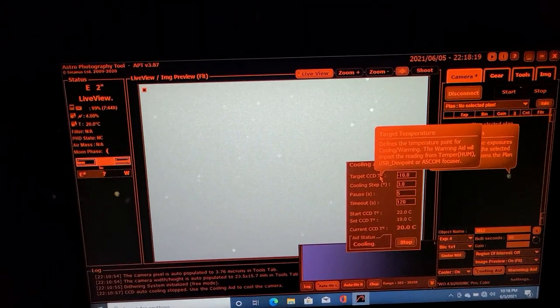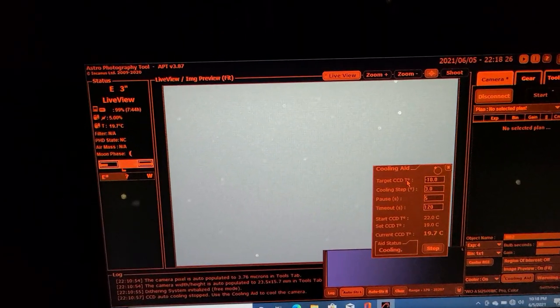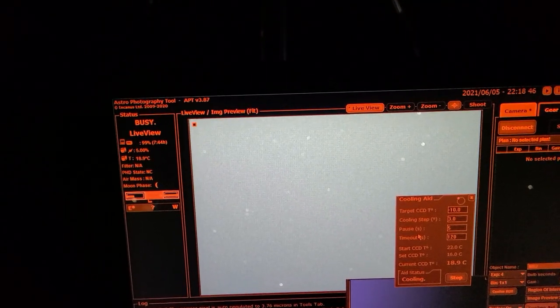Okay, so this is the interface for Astrophotography Tool, or APT for short. This is my acquisition software. There's various other programs that people can use, such as Sequence Generator Pro, Nebulosity, and Nina is like the newest one. But I've used APT for the longest time now because it's pretty beginner friendly and easy to use in my opinion. So first thing I'm doing is I'm cooling the camera to minus 10 degrees Celsius. A cool sensor will help minimize the noise.